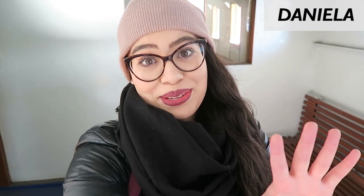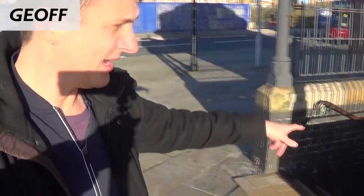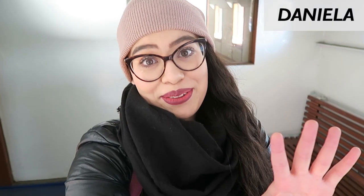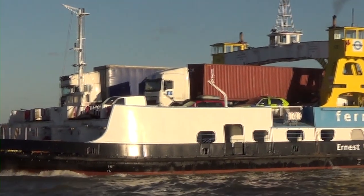We are just about to pull in to the other side. I'm pretty sure Geoff has made it. But to be fair, we did have to wait for another ferry to come towards us. At the top. Wow, it's a sunny day. It's 126 steps, and I can see the ferry pulling in over there.